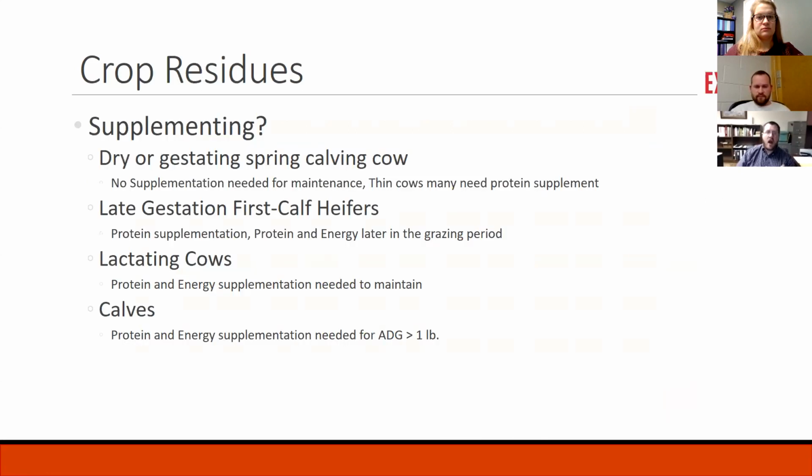Last thing I wanted to talk about with crop residues, like I said, as that system goes a little bit longer, we usually end up using up a lot of the higher quality forage available in a cropping residue system. So we really need to worry about supplementing animals in this system under different circumstances. If we've got dry cows or spring gestating cows that we don't have to worry about late pregnancy requirements, if we're grazing it appropriately, we probably don't need to supplement.